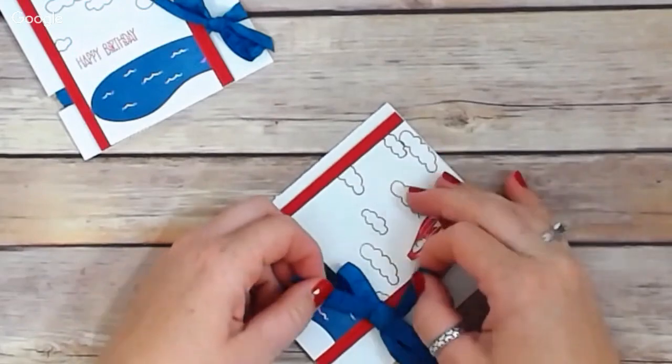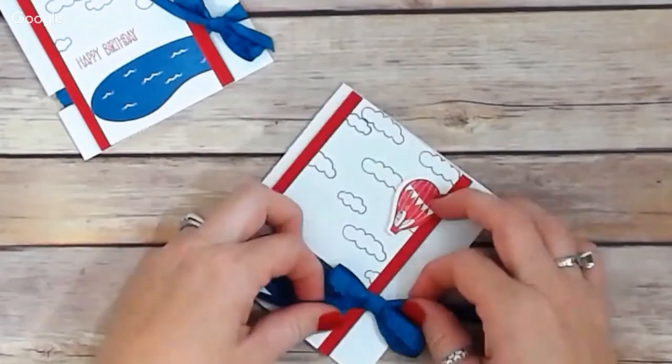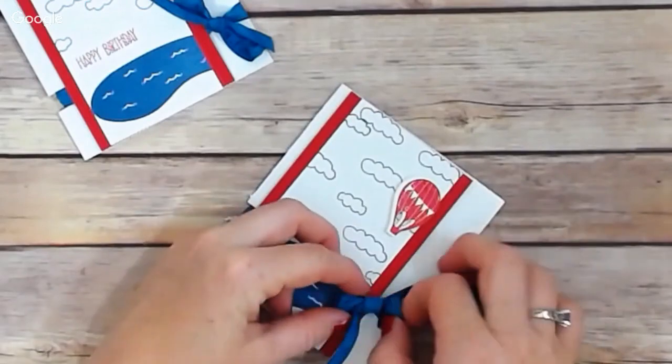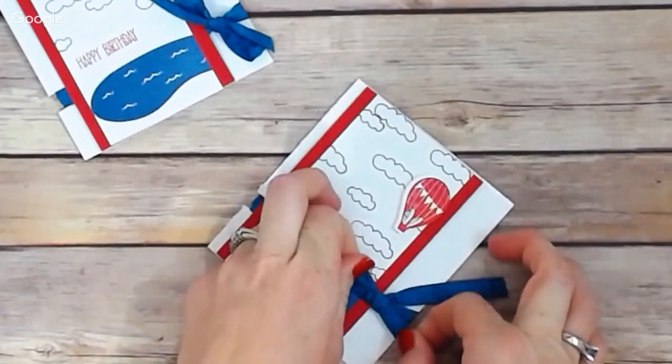My mother is a master bow tier. She can tie bows so well, and they always look so nice. And I did not get whatever that gene is that allows you to be able to do that.